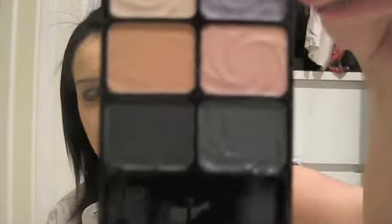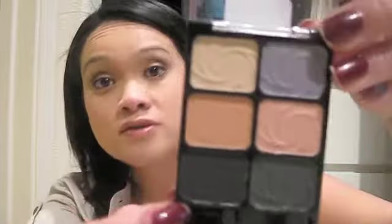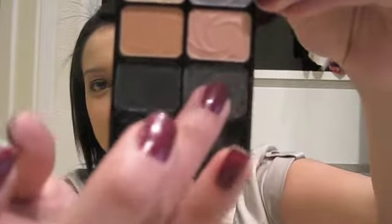This next palette is one of my favorites as well. This is the Greed palette, and this is how it looks. This black here is amazing. It is almost exactly like MAC's Carbon Black. And there you go. And this slate gray with some silver shimmer is absolutely lovely. I don't know if you guys can see that.